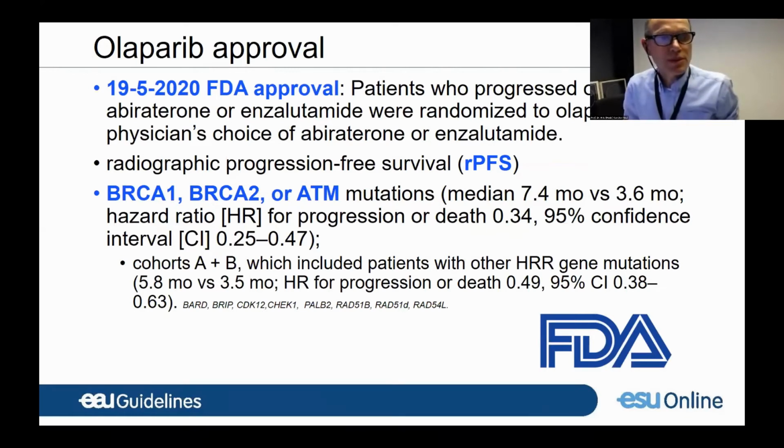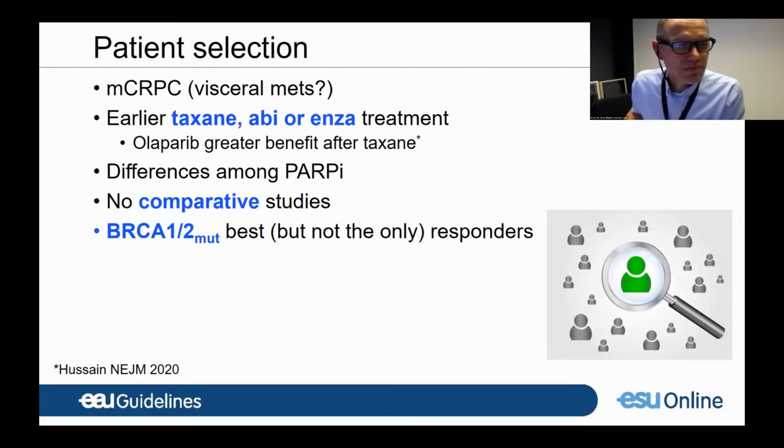So what happened to olaparib? It was FDA approved in the United States in May 2020 for BRCA1, BRCA2, and ATM mutations, and also for the group B in the PROfound study with more extensive panels of HRR mutated genes.